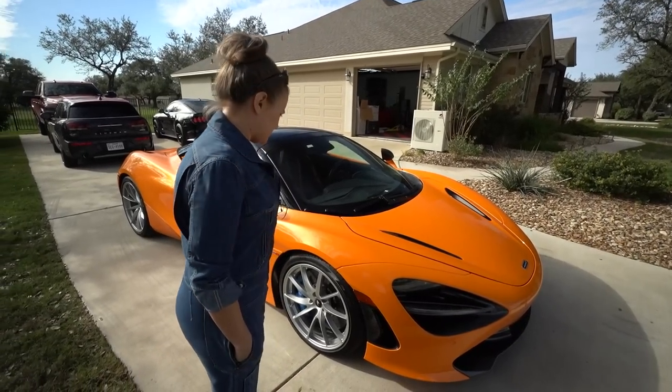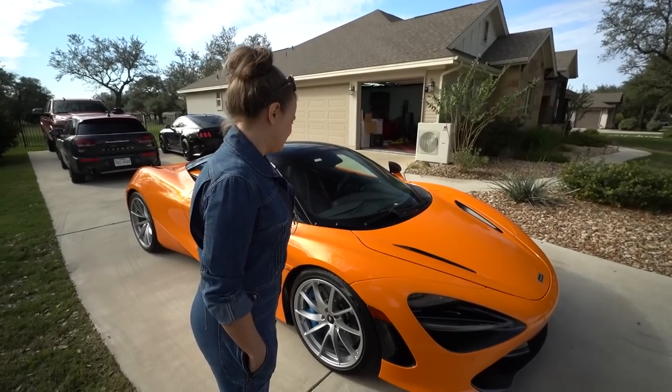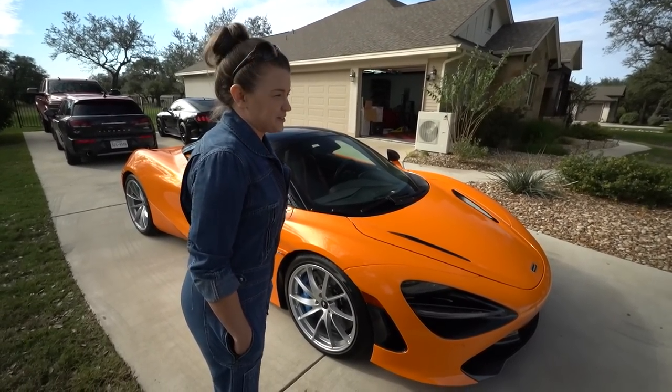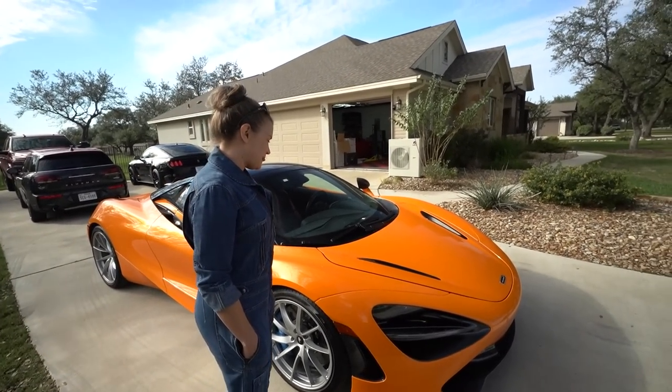This is the big boy. This is the top of the line. Well, they have another version of this called the 765LT, which is a lightweight, even more powerful version. There's always another version. Everyone's like, this is the best one, except this other one. Well, those are like $750,000 right now. Yeah. This is less than half of that.